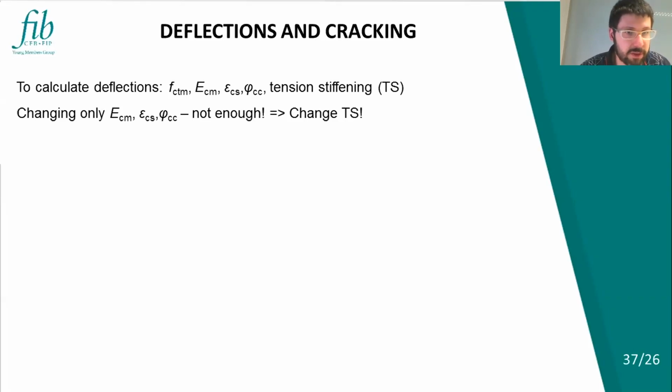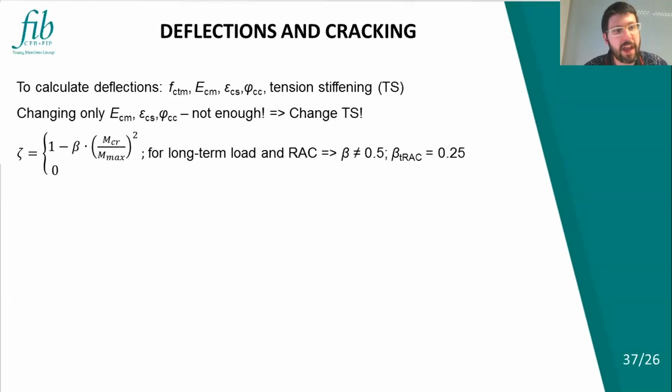And we knew that these adjustments for the material properties were pretty good. Of course, the scatter is large, but it seemed to be not enough. So there seemed to be a need to also change tension stiffening. So there is the material difference, but also a difference at the structural level. And what we found that we should do, you have this distribution coefficient zeta in the method that interpolates your curvatures or deflections between the uncracked and fully cracked state. And it has this empirical coefficient beta, which is for long-term load 0.5. And we found that for recycled aggregate concrete, it's better to have it as 0.25. In that case, whether it is 50 or 100% recycled aggregate concrete, you would get then good, accurate predictions of deflections. So this was our conclusion, that there is a change also at the structural level.